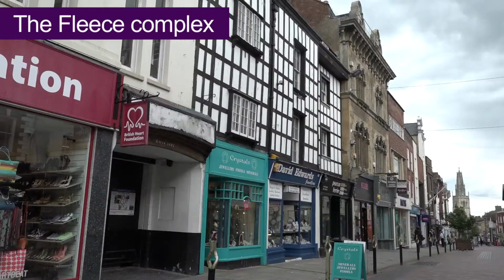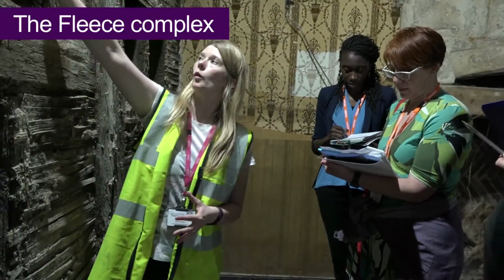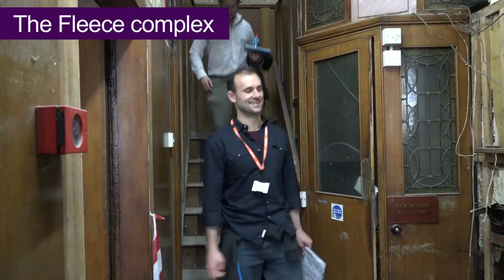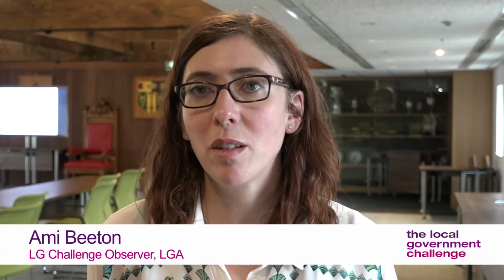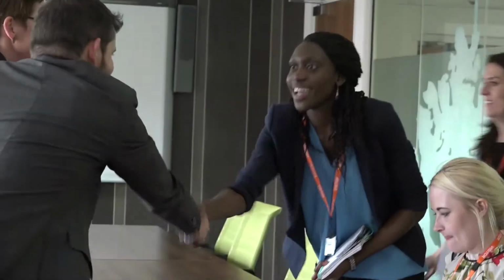Then we took the contestants to the Fleece complex. Our clerk of works, Iona Lennon, took them round and she exposed to them the unique challenges with this site of great historical significance. The heart of this challenge is around both physical regeneration but also social regeneration, and how the assets that the council have will benefit all parts of the community, especially the deprived community.